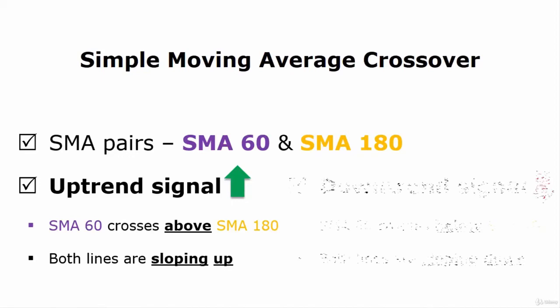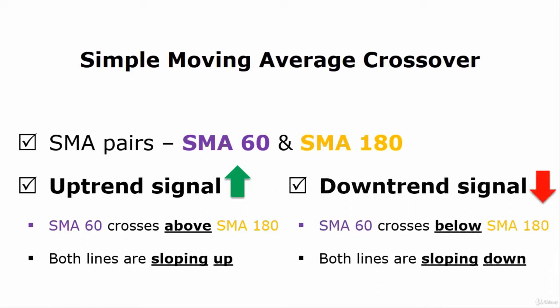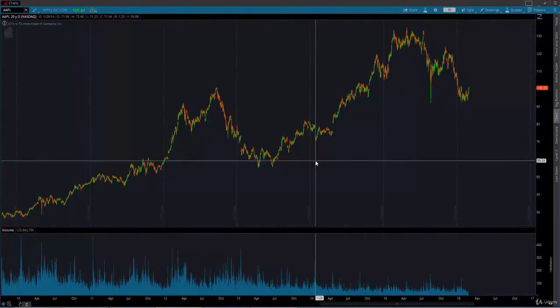On the other hand, when the 60-day moving average crosses below the 180-day moving average and both lines slope downward, this means that the prior uptrend has stopped and a downtrend will begin. In this case, you can sell your stock to get out of the market and consider buying it back when the trend reverses. Okay, now you know exactly how our strategy works.